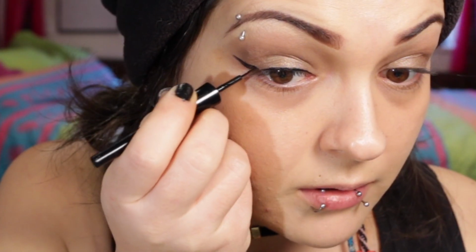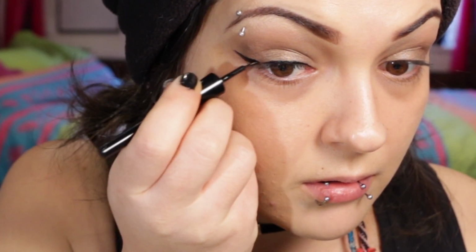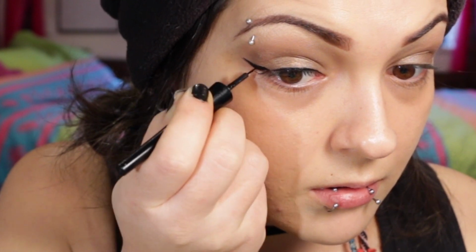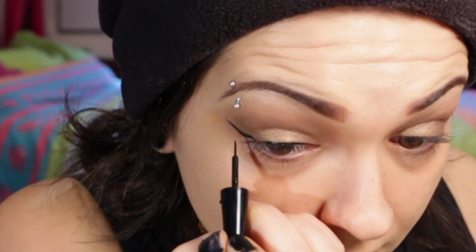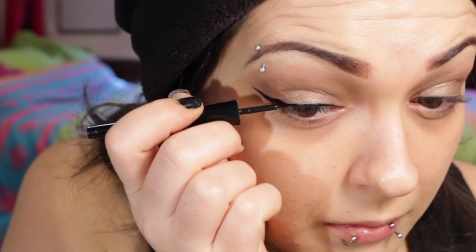It's not a very good one for filling in, actually. Just going to shake it up a bit to get more product onto the brush. That's better. On a really sharp end. And just join those lines together. So I can even come up a little bit higher, which I will do, I think, because now it's sort of making my eye drip down.